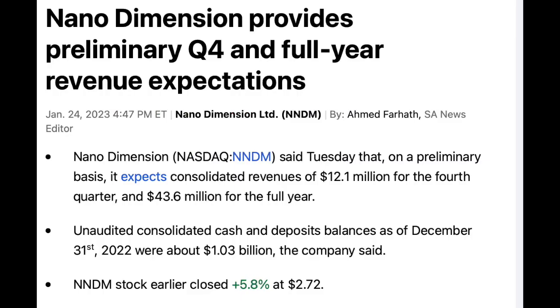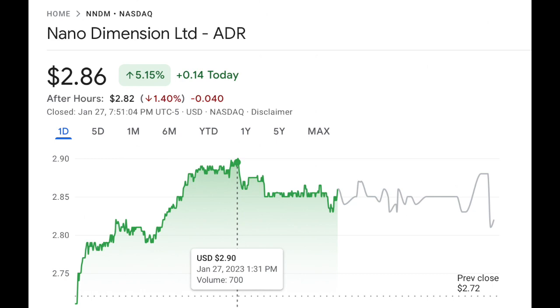Nano had its final quarters of last year. They were good. They've got a lot of money on hand. Things are doing well. With that, the stock has shot up here. On the last day of the market on Friday, it hit $2.90 for a split second, then started to trail back down. Those are huge numbers that we haven't seen in quite some time, since August of 2022. So that was a big win for us.